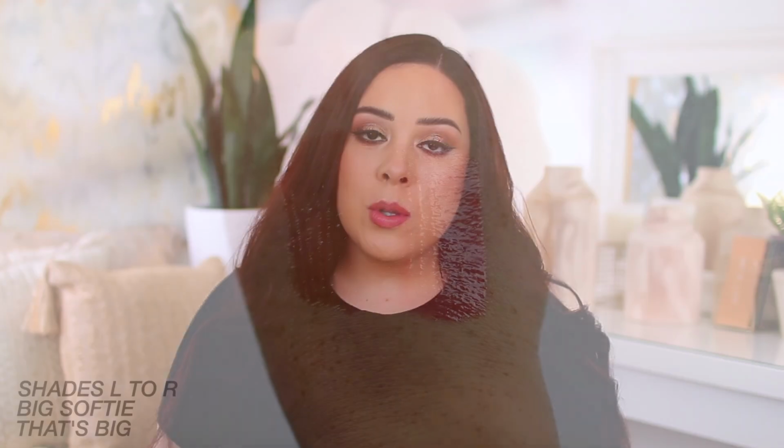I did a video not too long ago where I compared these to the Urban Decay Hi-Fi Shine glosses, and I think the formula is so similar. They have this plush, cushiony feel to them. So they're not sticky and they're not super thick, but they just feel luxurious on the lips, if you know that makes sense to you.